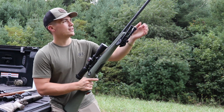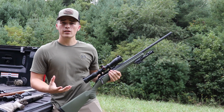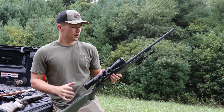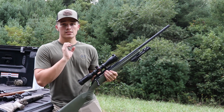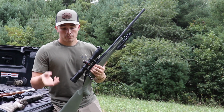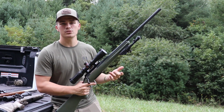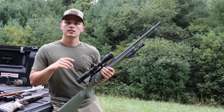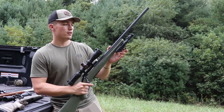So another feature that you get with it, the barrel does come threaded. So if you're looking to put a muzzle brake on it or a suppressor of some sort, you don't have to take it anywhere, and that's a great feature, because a lot of gunsmiths will charge 50 to 100 bucks to have your barrel threaded, and no one wants to pay that. I mean, why would you do that? So a lot of people don't get it done because they don't want to pay for it. Alright, so that's one nice thing about the rifle.